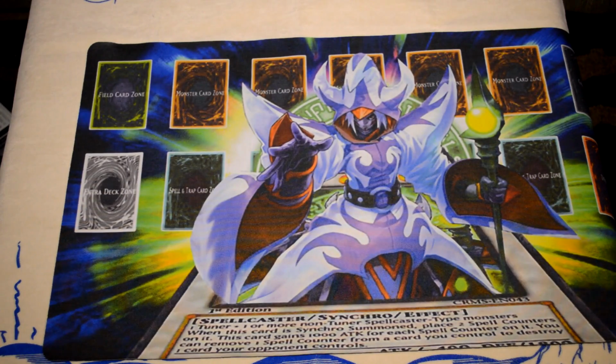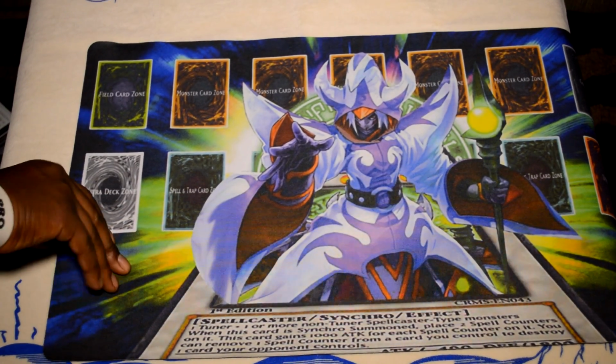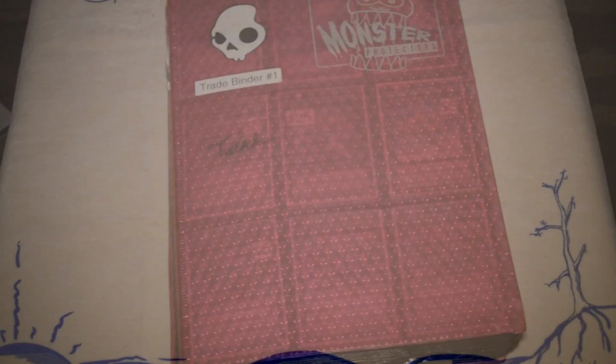And the last is the Arknight Magician mat. For the people that love magicians and the people that love Arknight Magician, this is the mat for you. This is the mat that you guys want. Why? Because it's Arknight Magician popping out of the card. Who doesn't love that? And you can get it for a low price of 20 bucks. Probably can't find this mat anywhere else. Now we are done with the mats. I do have another shipment of mats coming in, so expect to see a huge update in that. Let's get on to the cards though.